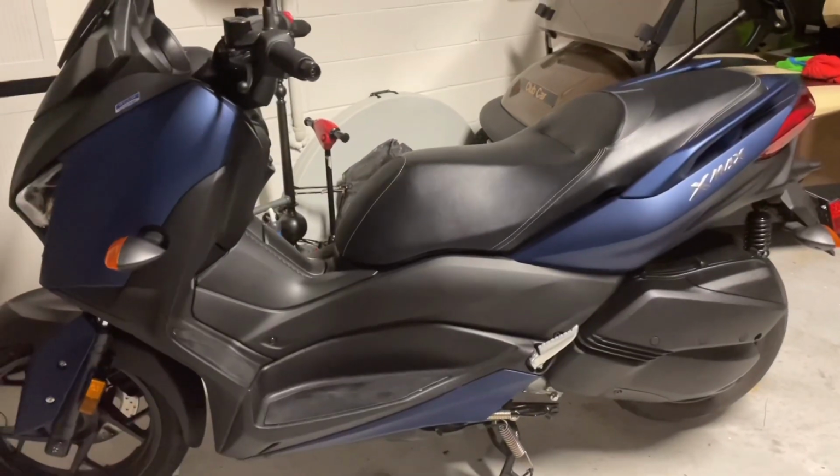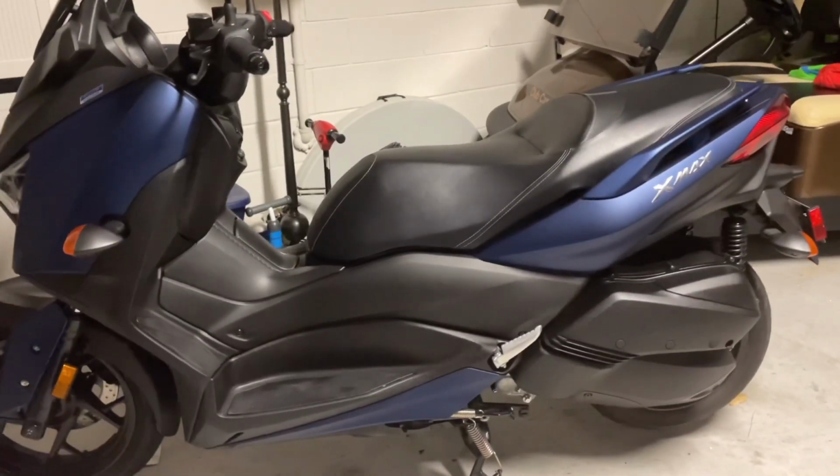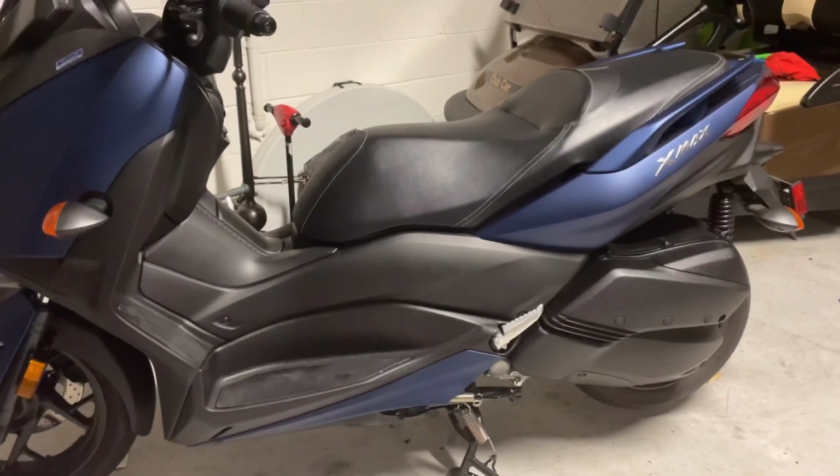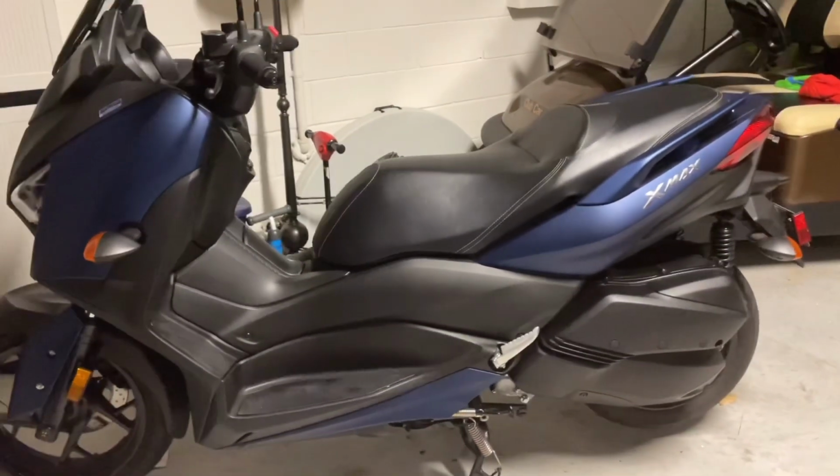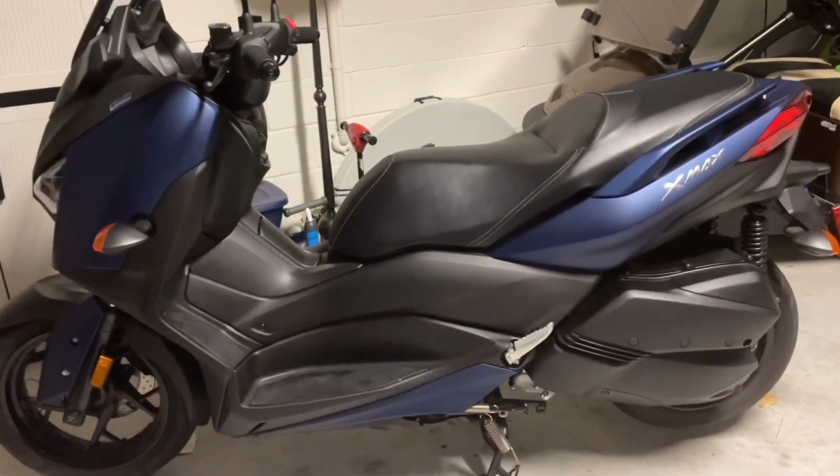The seating position on this bike is a little more sunken. The floorboards seem a little high, so your knees are going to be a little higher than a bike that has a more upright seating position.